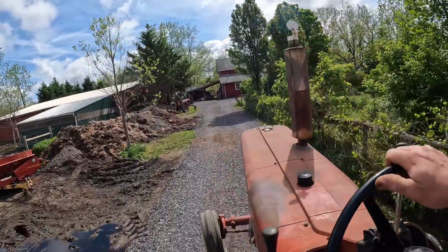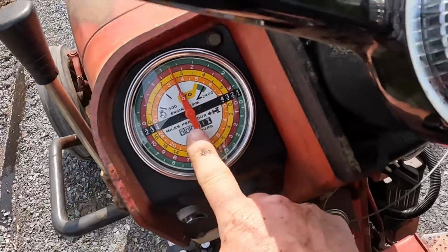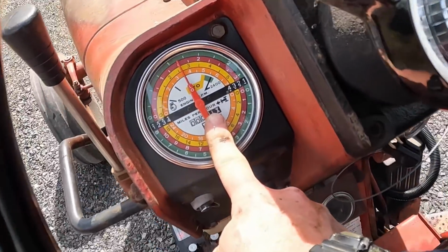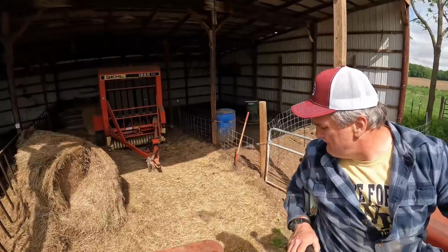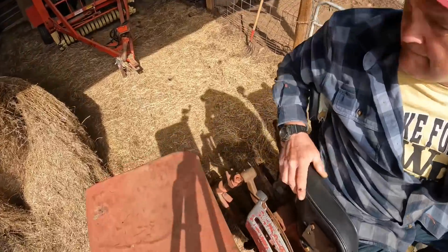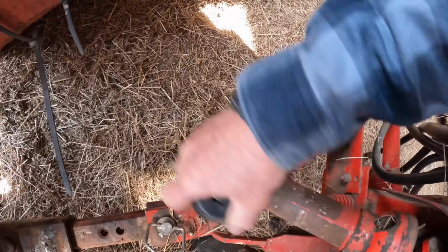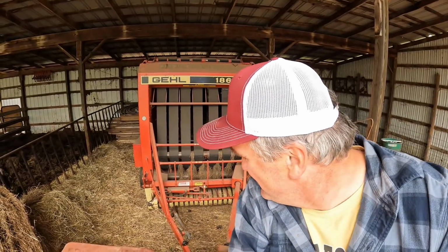Old barn here. Look at this new tachometer. It's got 1/10 of an hour on it. She's been sitting here all winter.